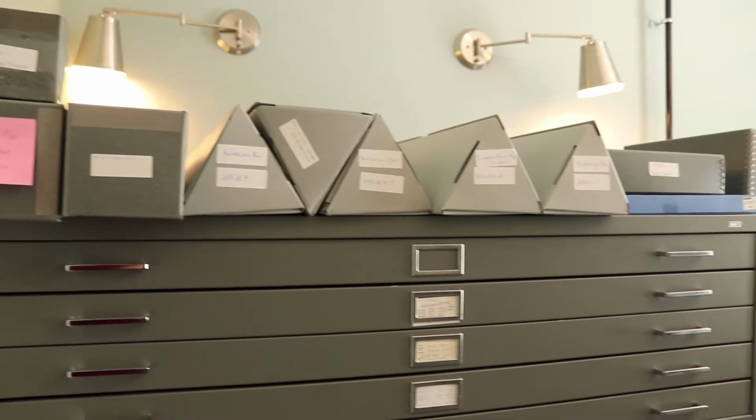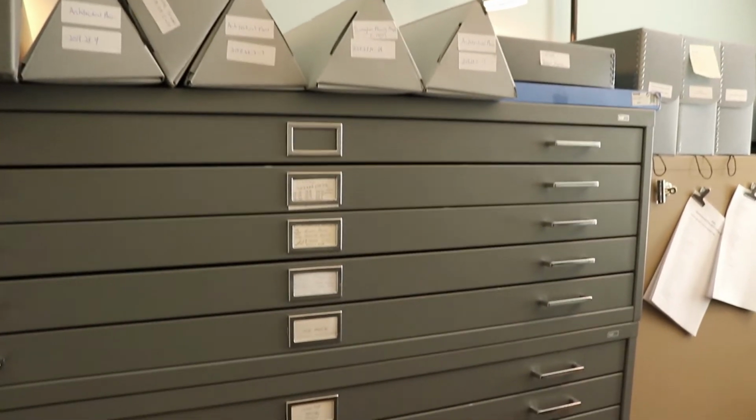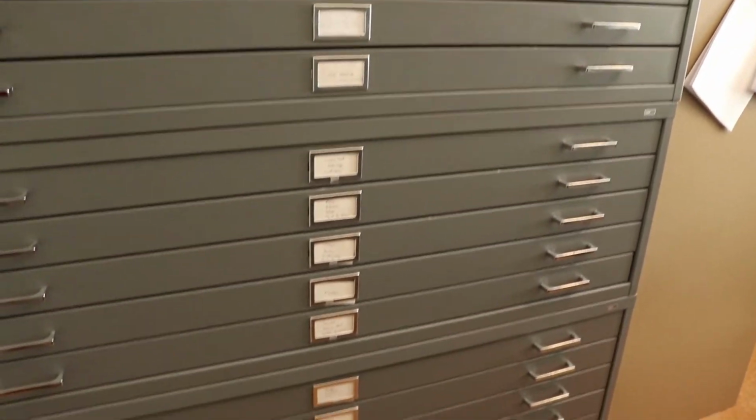So we have everything from records of Birmingham, the city of Birmingham, like offices and departments, businesses that were in town, families, historic districts, statues, neighboring communities, information on, say, like Bloomfield and all that, and also schools and everything like that. So that is kind of the bulk of what we have in here. We also have filing cabinets for maps and architectural drawings and things like that. That is the storage system over here.